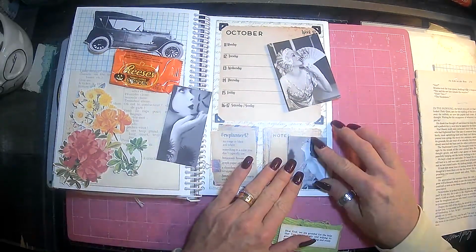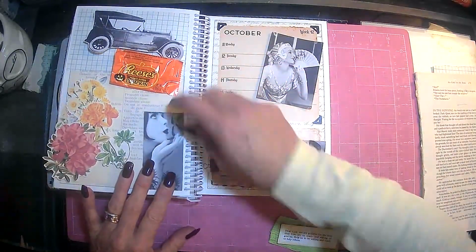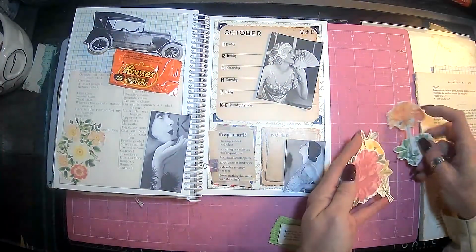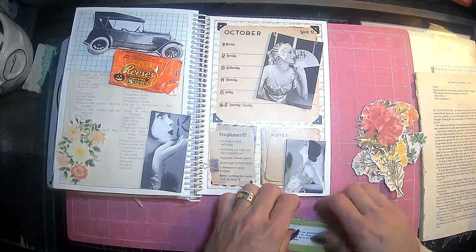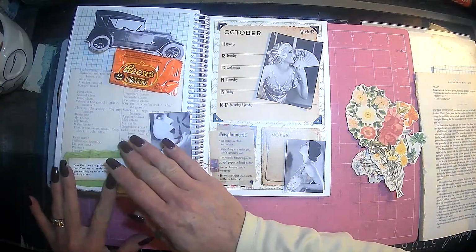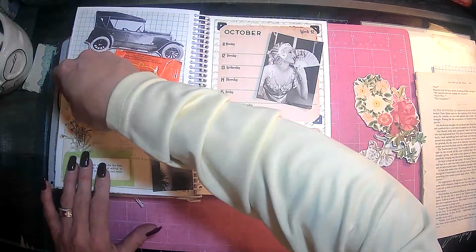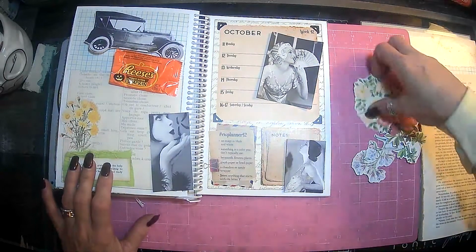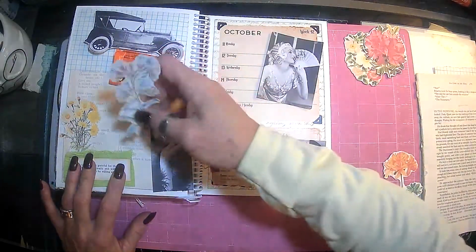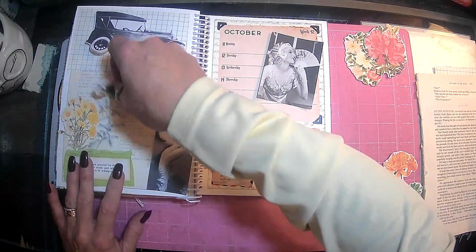So let's see. So kind of like that there. As you can still see my notes. Y'all know I don't like covering that up. And then I think that'll be cute there. We could put our car up there. I got out a whole bunch of flowers, thinking I was going to use a whole bunch of flowers. So maybe we could put that here. And what if we had kind of a garden coming up behind that of flowers? How about that? That may look cute.